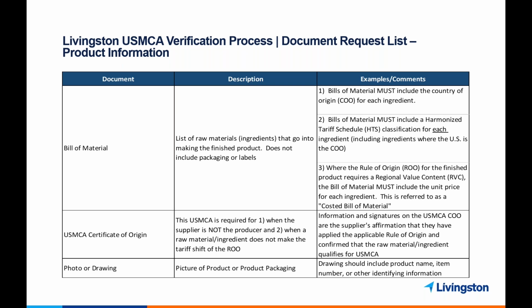The USMCA Certificate of Origin. This is not the one that you've provided, Jesse. This is when you have an ingredient on your bill of material that did not meet the USMCA rule of origin tariff shift. And you know that you need to go out to your supplier and obtain their USMCA Certificate of Origin or some sort of supplier affirmation. We would expect you to send that to us. Quite often, we don't see that. We have to go back and ask for it.